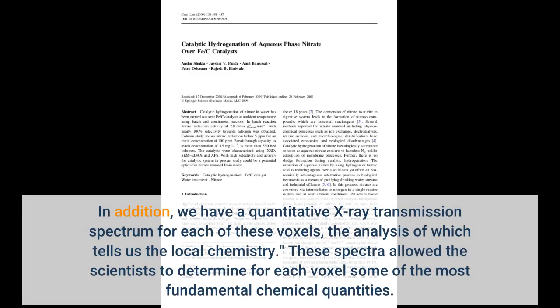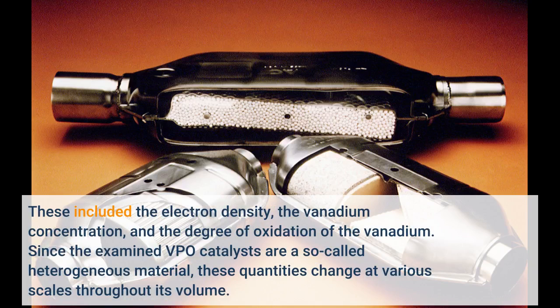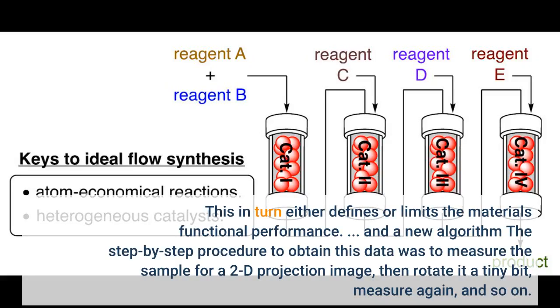the local chemistry. These spectra allowed the scientists to determine for each voxel some of the most fundamental chemical quantities. These included the electron density, the vanadium concentration, and the degree of oxidation of the vanadium. Since the examined VPO catalysts are a so-called heterogeneous material, these quantities change at various scales throughout its volume. This in turn either defines or limits the material's functional performance.